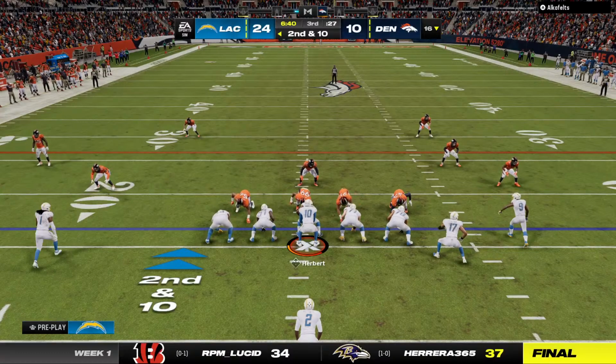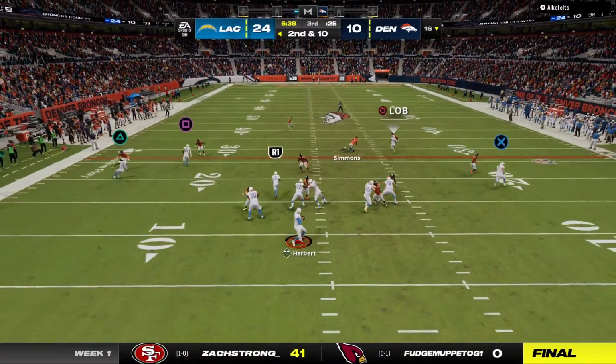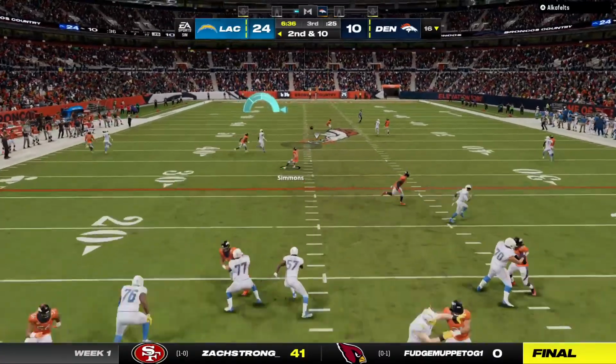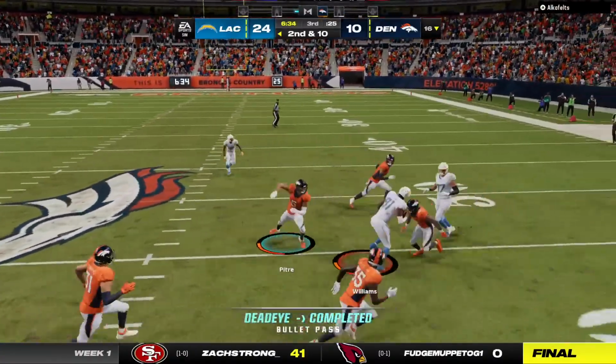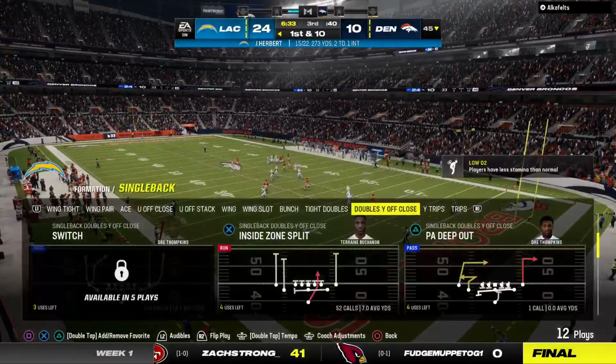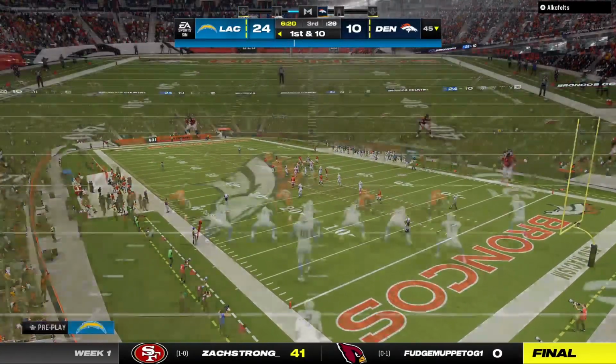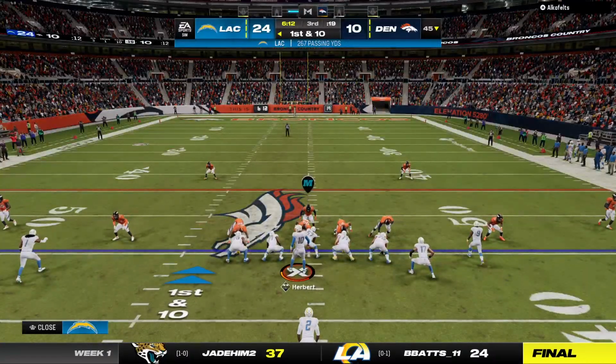Herbert. And this is caught by Williams. And they'll get it all the way up about 5 yards shy of midfield. That one covers 29 yards. First down.